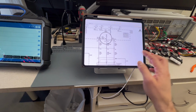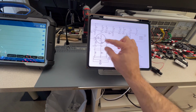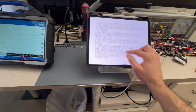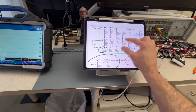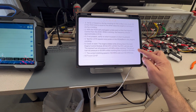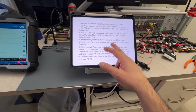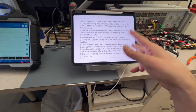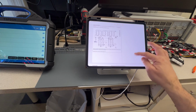And not sure what they're talking about, black and white, brown and white. So they might be referring probably to this wire. No, that's light blue. So what is the black and white wire? And again, that's coming from a technician, so I'm not sure what he's talking about. Test for a 57 square wave pulse on the white black wire, engine cranking. I should probably revisit that. I don't know exactly what he was referring to, but I was just looking for how many teeth are on that sensor.